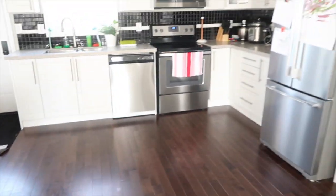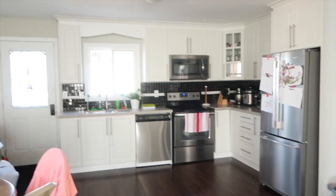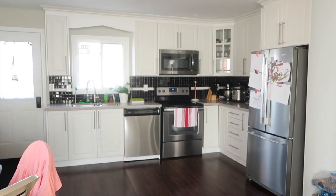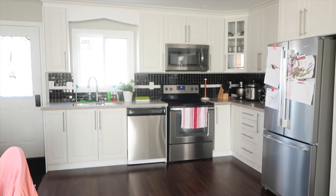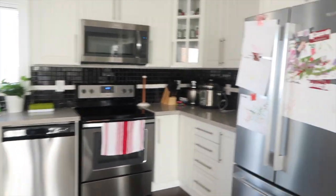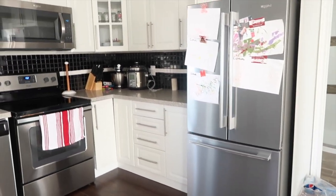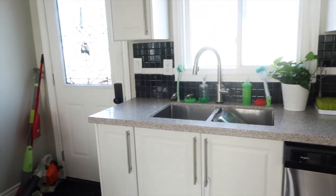But then you get into the kitchen, which is probably one of my favorite parts of the house because it's white. And if you see my old videos and my Instagram, I have wanted a white kitchen for so long. I was just about ready to paint my old ugly kitchen white because I couldn't stand it anymore. So all the appliances came with the house. They are Whirlpool, and yeah, I love the stainless because we had stainless at our old house also.